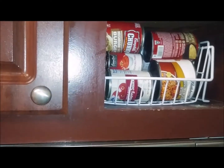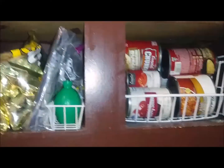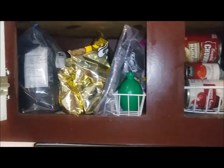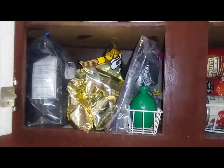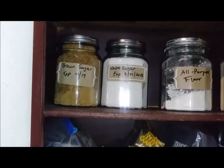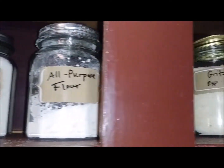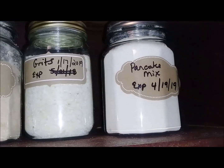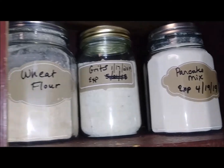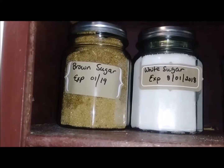So in this cabinet, this is where we keep our canned goods and extra things like coffee, any type of overstock. On the second shelf, we have just things that are dry goods. And I try to put the expiration date. So we have the wheat flour, white flour, all-purpose, brown sugar, white sugar.